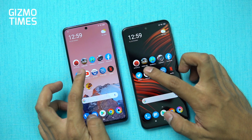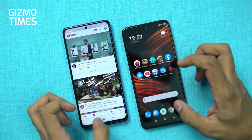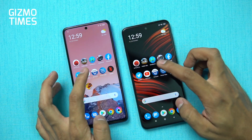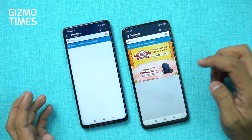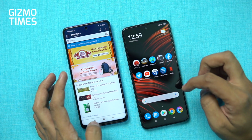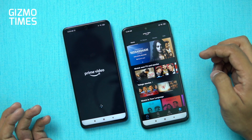Now going to the next one, YouTube. In fact, here as well you can see the POCO M2 Pro to be a bit faster in loading the app. Now next on Amazon as well. Amazon as well is loaded faster on the POCO M2 Pro. Next moving on to Prime Video.